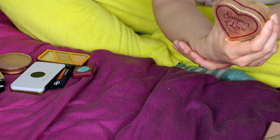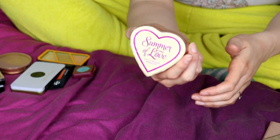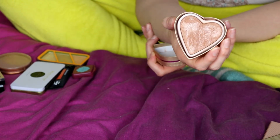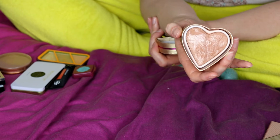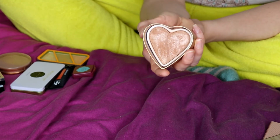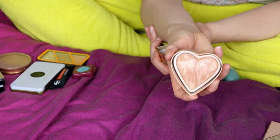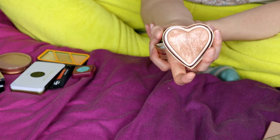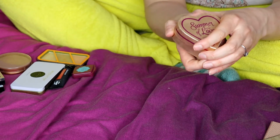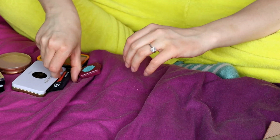This is the I Heart Makeup Summer of Love Triple Baked Bronzer. Do they still make this? I'm not entirely sure, because before I purchased that Kiko one and that Tanya Blur one, this was my favourite highlighter. This was my favourite bronzer at the very, very beginning. So this was the first bronzer I sort of fell in love with. So I'm hoping they still make it, because this is a great bronzer. I've got to keep it. Just got to keep it.